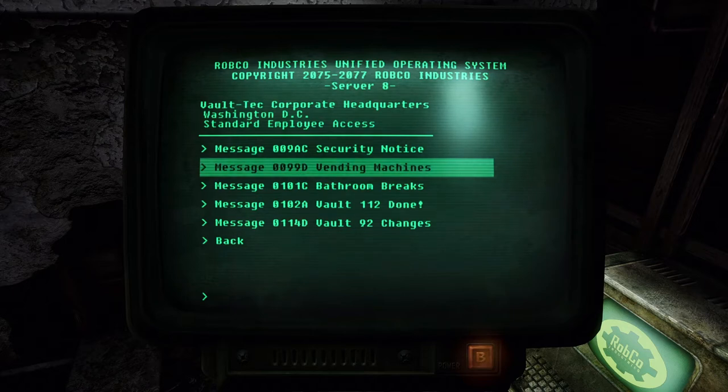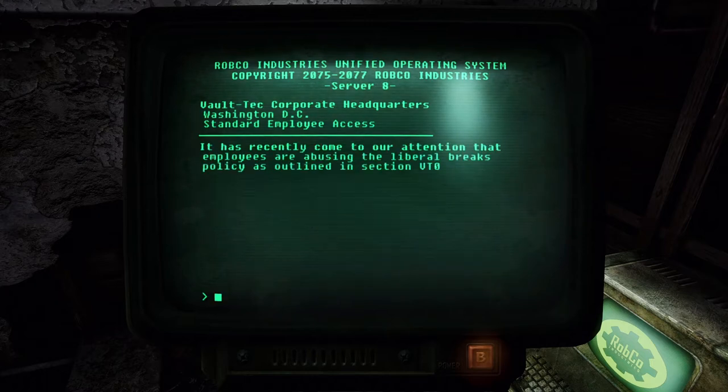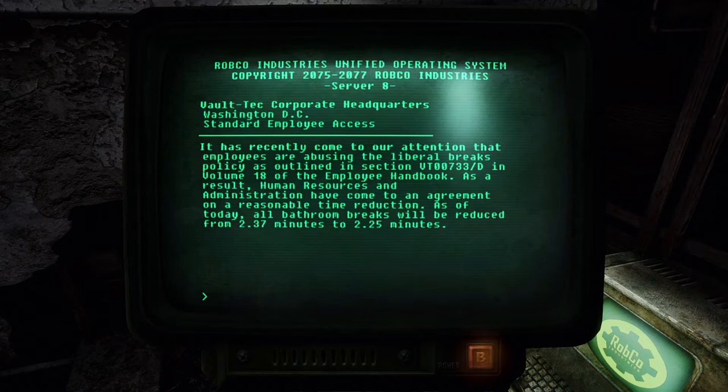Message 0101C, Bathroom Breaks. It has recently come to our attention that employees are abusing the liberal breaks policy as outlined in section VT00733/D and Volume 18 of the Employee Handbook. As a result, Human Resources Administration have come to an agreement on a reasonable time reduction. As of today, all bathroom breaks will be reduced from 2.37 minutes to 2.25 minutes.